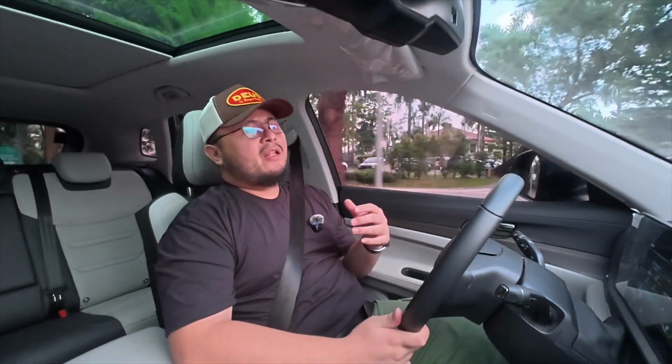With all those things considered, I can say that the handling of the Ford Territory is sharp. To me personally, it feels a bit vague, but when you're driving it on the road, it feels planted. I don't know what happened or where things got mixed up.